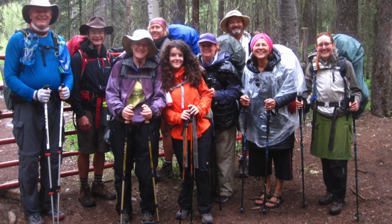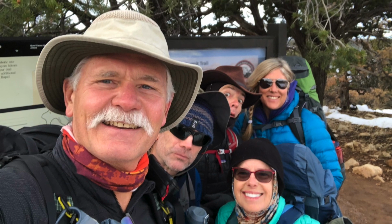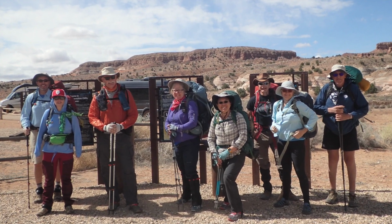The first one is group photos at the start or end of a hike. You want everyone in the photo, and it can be tough to find an innocent bystander to take the picture for you. The second use case is selfies, either a still or a video.